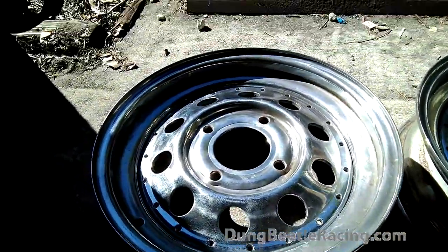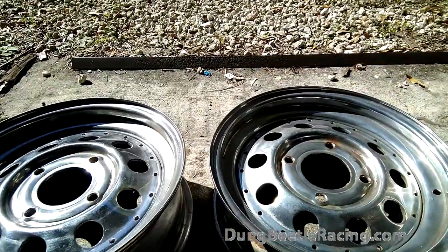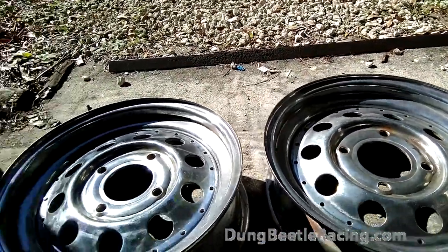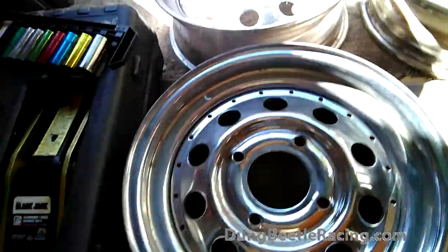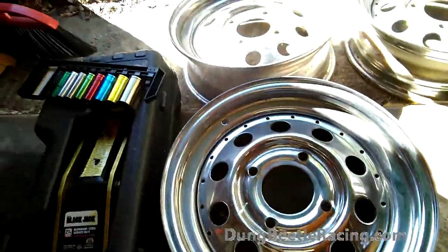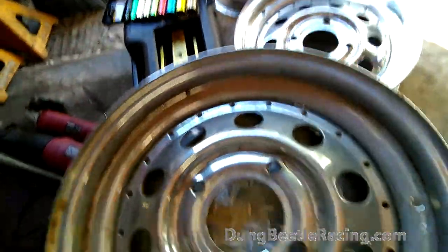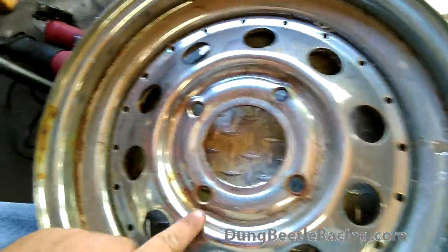I don't know if you can see that. There's shiny chrome. I mean, you can see where the rust was. I don't think these are chromed. I think they're polished steel. That's my guess, because the back sides are not chrome. And this one I haven't even hardly hit yet. The other 3 are done, but I'm going to paint them, so it really doesn't matter. It doesn't have to be perfect. So, plugging along, getting things done.